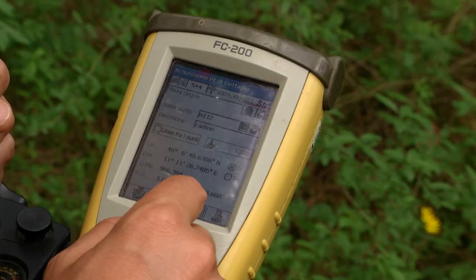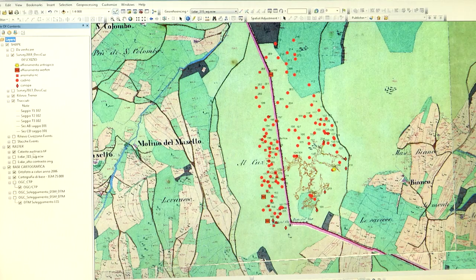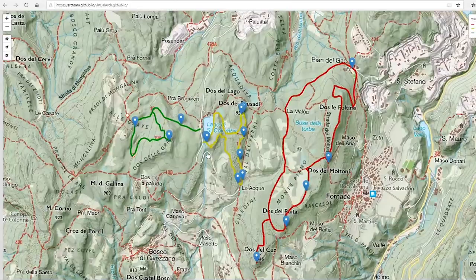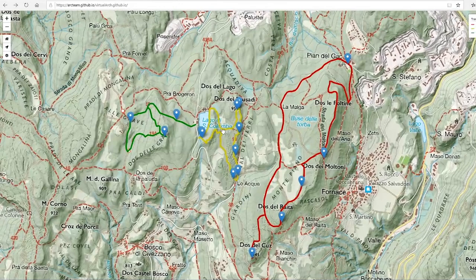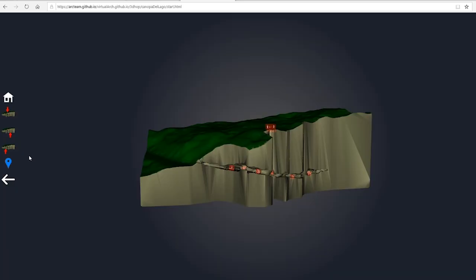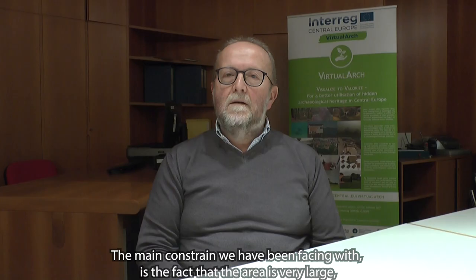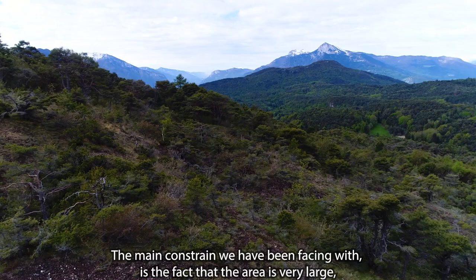Based on extensive archaeological surveys using GPS, the knowledge of the site has increased. The collected data could be used to create a progressive mobile application, which can be downloaded from the web. The application includes different points of interest along thematic paths around the site where texts and images are shown. There are 3D models of tools and a virtual working scene inside the galleries, which can be seen through an augmented reality application.